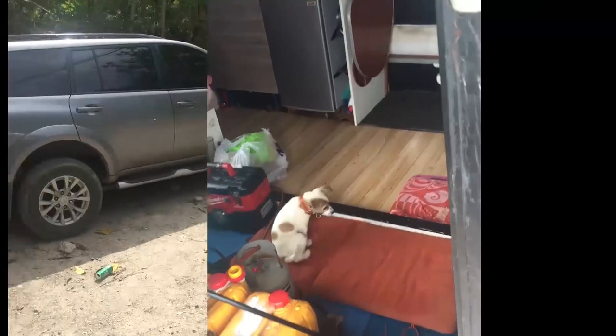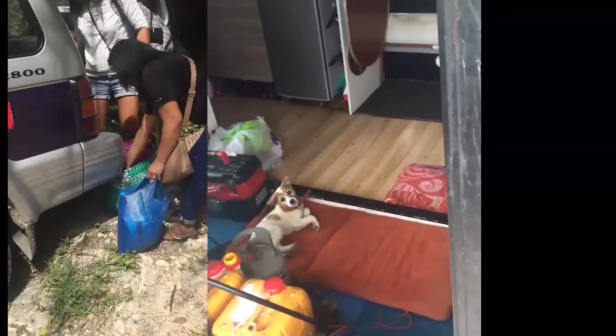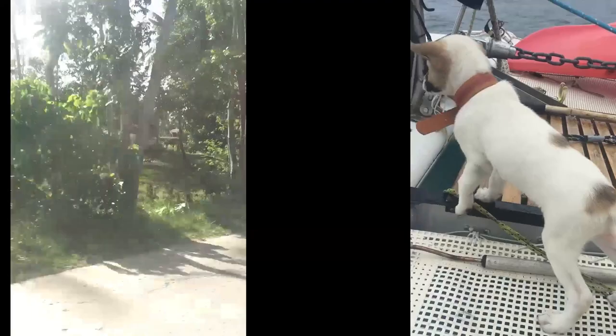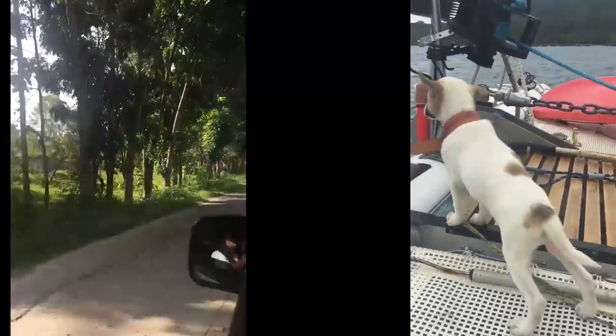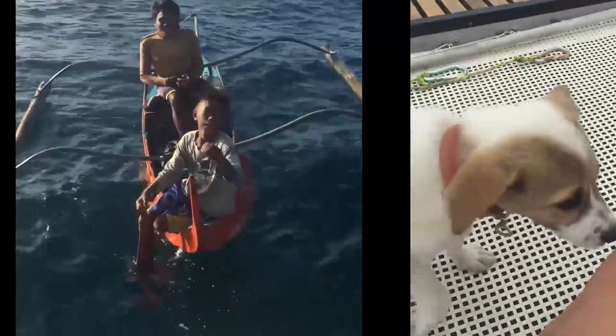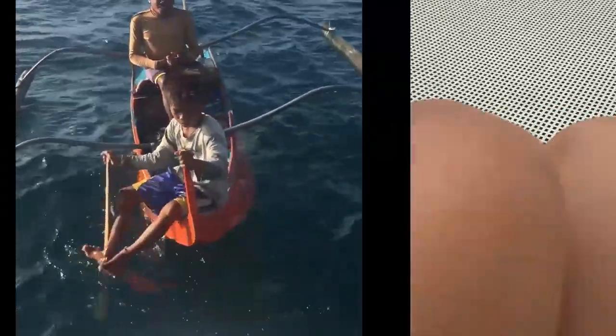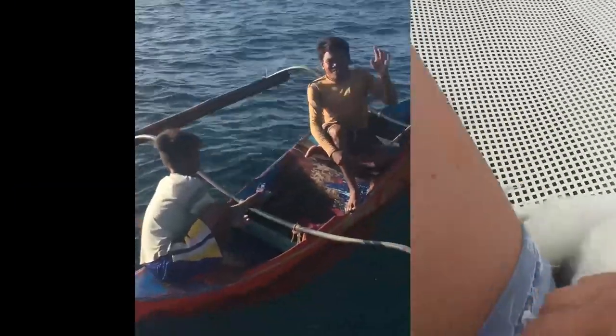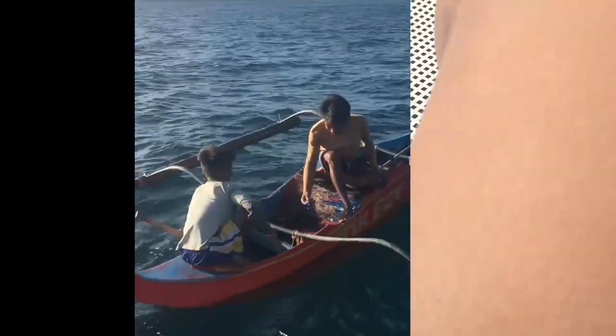Carrying our picnic food. Wow, lots and lots of stuff. I can carry that too. In town, cookies. I'll give you cookies. Thank you. Have a good day.